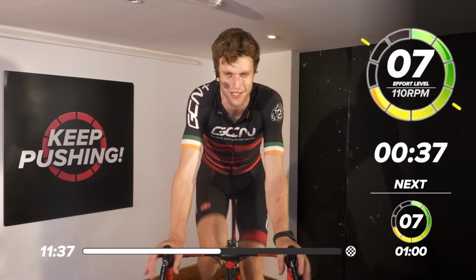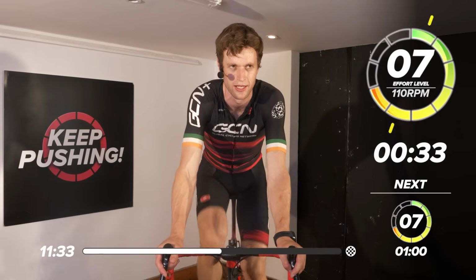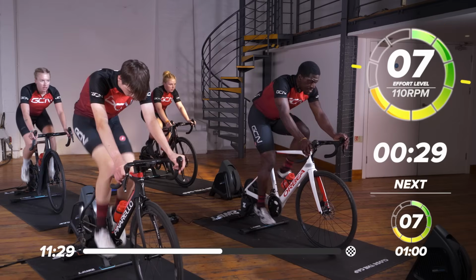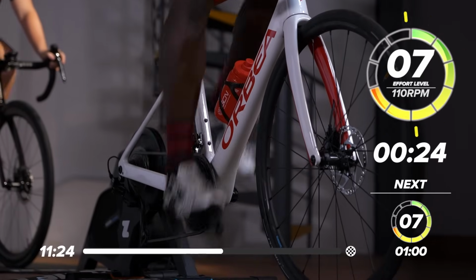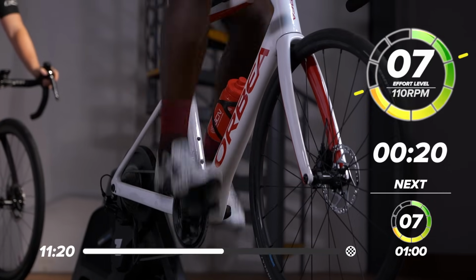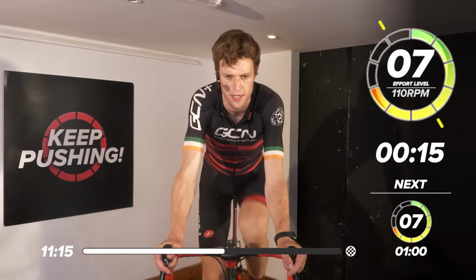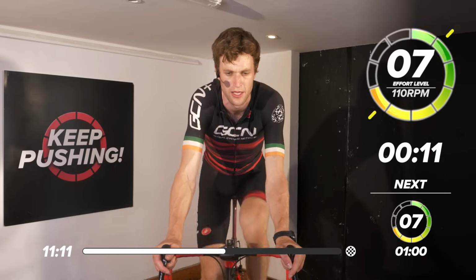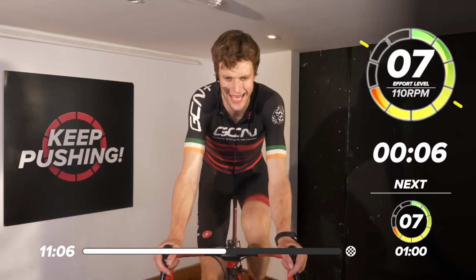Almost have to kind of relax your feet. They naturally go through the pedaling motion without hindering you. Work, everyone, keep it going. Keep spinning, keep spinning. Really good to have a strong core on this one. Just helps you stay planted and drive through the gear.